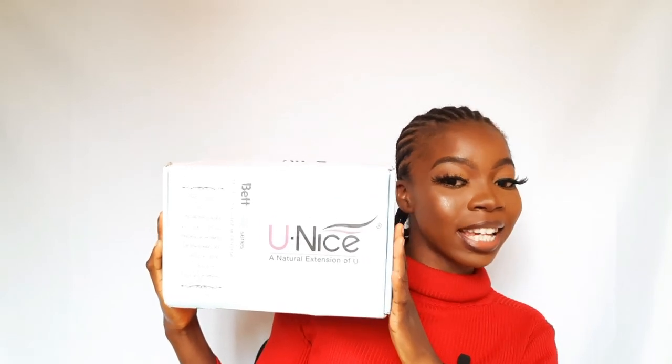So I'm going to be showing you guys what the hair looks like. This is the hair in its pack. It says UNice, a natural extension of you. And it's 100% human hair wig. I'm going to read what is on the pack. It says, in this fast ever changing world, time is a precious thing. How can we balance both time and beauty? We all have been in a situation where we needed to balance both time and beauty, but thanks to UNiceHair, we have a headband wig and I'm going to be trying this out. So we all are going to be seeing what this hair looks like right away.